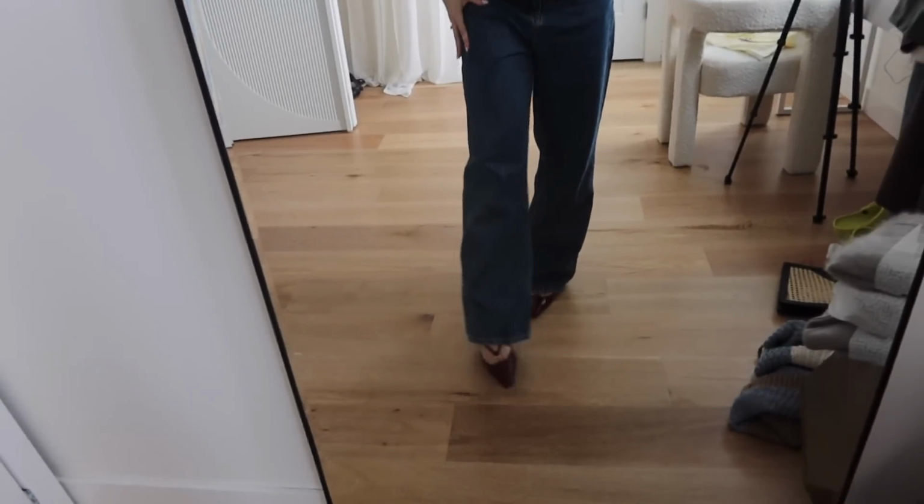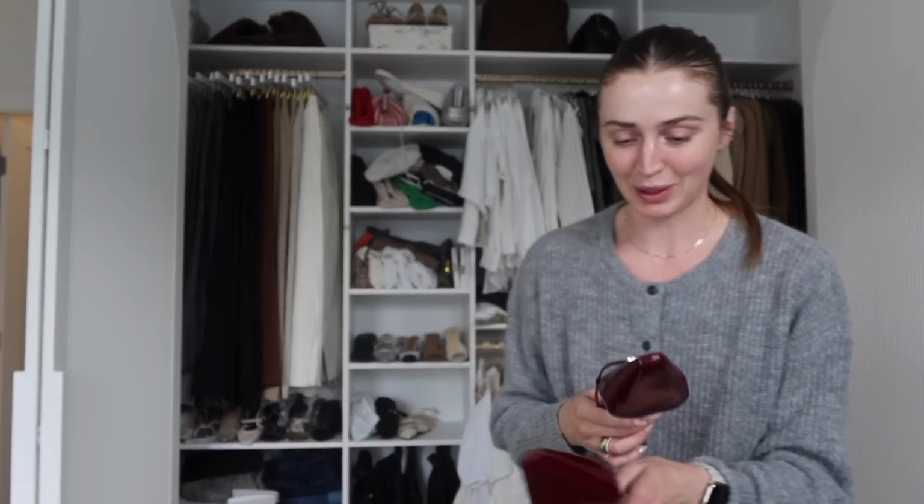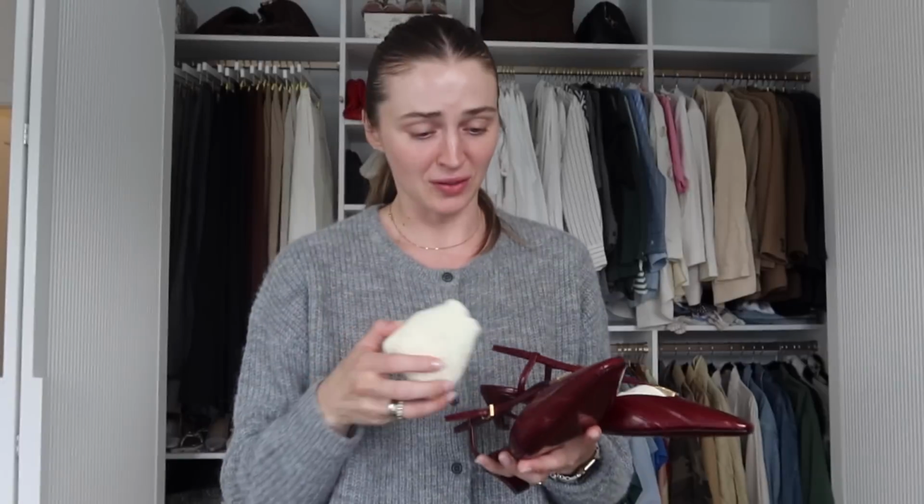So this, following up from my fall trends video, was everything. I love them so much. I know they were a splurge, but items like this, first of all, let's be real, are so easily duped. Like Zara, H&M, so many brands have plenty of shoes that look and feel so similar to this. I do like to pick up an extra special piece every now and again.